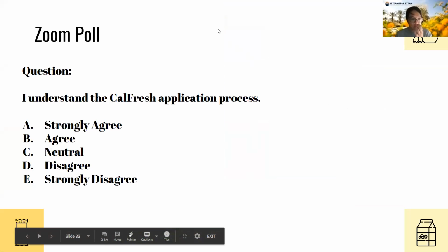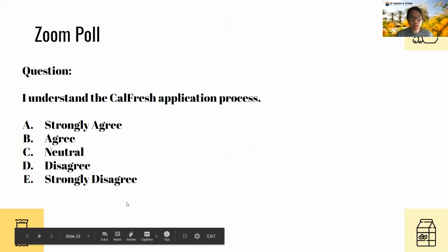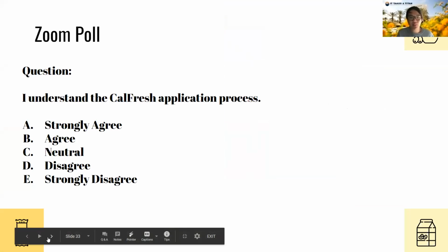So we're going to do another short Zoom poll just to give us a little feedback on how we did today. This question is, I understand the CalFresh application process. We have strongly agree, agree, neutral, disagree, and strongly disagree. We won't be sharing the results of this poll, but this is just for us to make future improvements again.